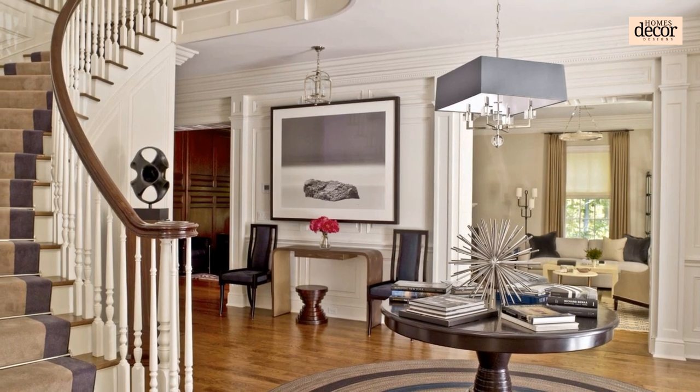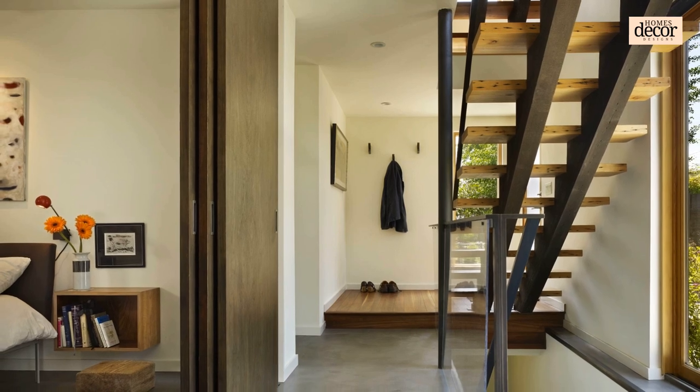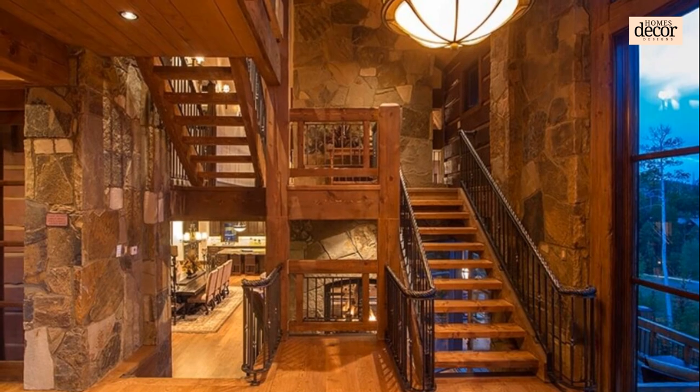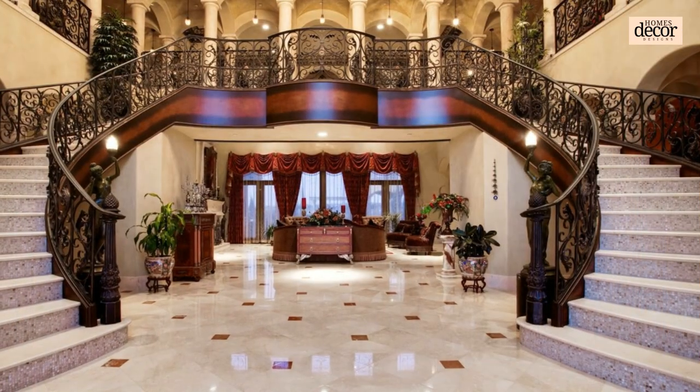Is a foyer a room? A foyer is not considered a room in the traditional sense, as it is typically a smaller space that serves as a transitional area between the exterior and interior of the home. However, it can be a highly functional and stylish space that sets the tone for the rest of the house.